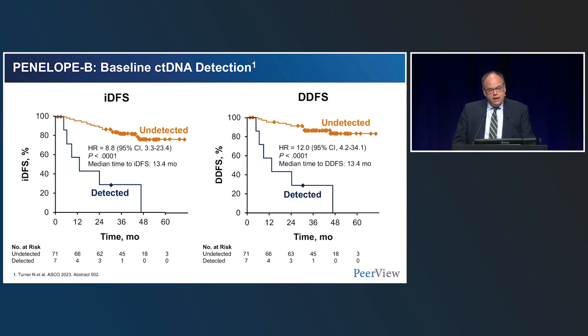But the authors in this study did a very similar tumor-informed analysis looking at baseline ctDNA detection. And as you can see in a subset analysis from the PENELOPE trial, again, patients who had detectable circulating tumor DNA at baseline had a much shorter disease-free survival. You can see the hazard ratio here of nearly 9, highly statistically significant, both in terms of invasive disease-free survival as well as distant disease-free survival.